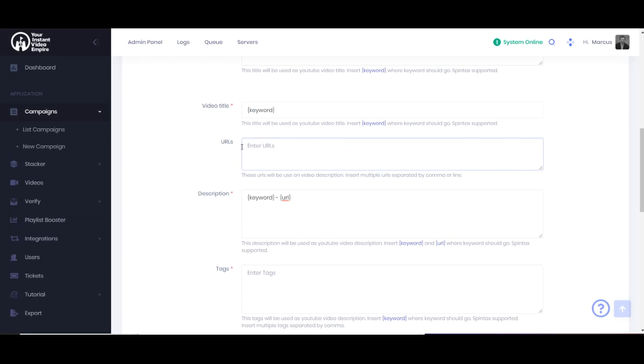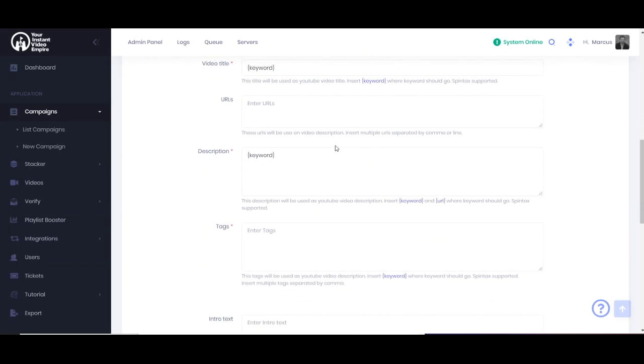You don't have to use the URL tag, so just leave that blank. Don't use the tag anywhere, and you won't have to worry about whether you're going to have the wrong URL being used. You can just add your actual URL, whatever that is. So if it's Rebrandly product one, it will always use this URL in this description. So this URL box is only if you want to rotate through a series of URLs for whatever reason.